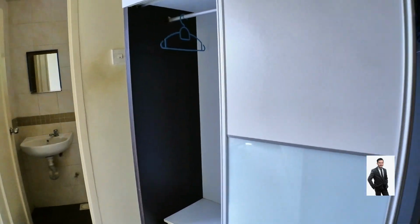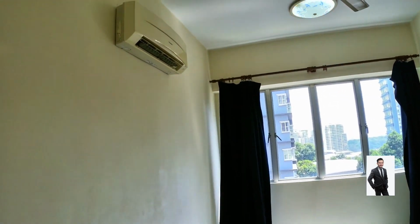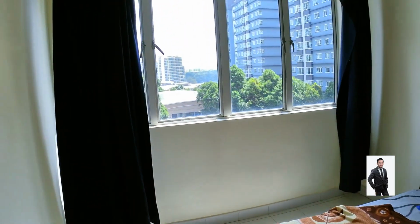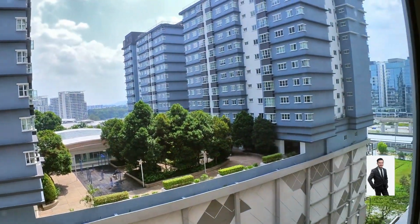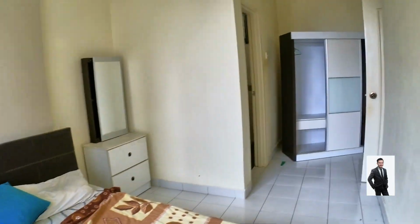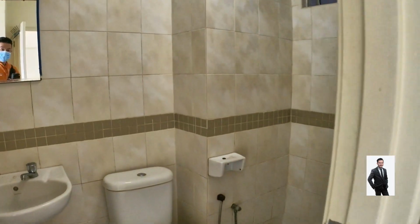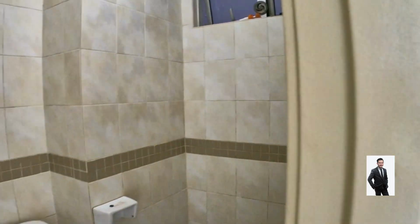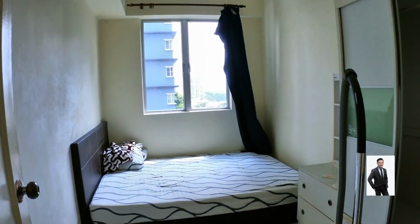So this is the master room. All the rooms come with the aircon, bed, curtains. Okay, coming to this master bath, it includes the water heater. Okay, this still has to be cleaned one more time, then everything will be completed. It can be moved in at any time from now.